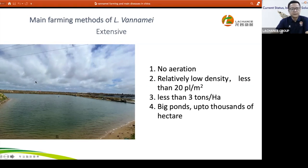The first is extensive farming. From the photo, we can see there is no aeration. The density is very, very low, less than 20 PL per square meter, equal to 0.2 million PL per hectare. Of course, the production is also very low.